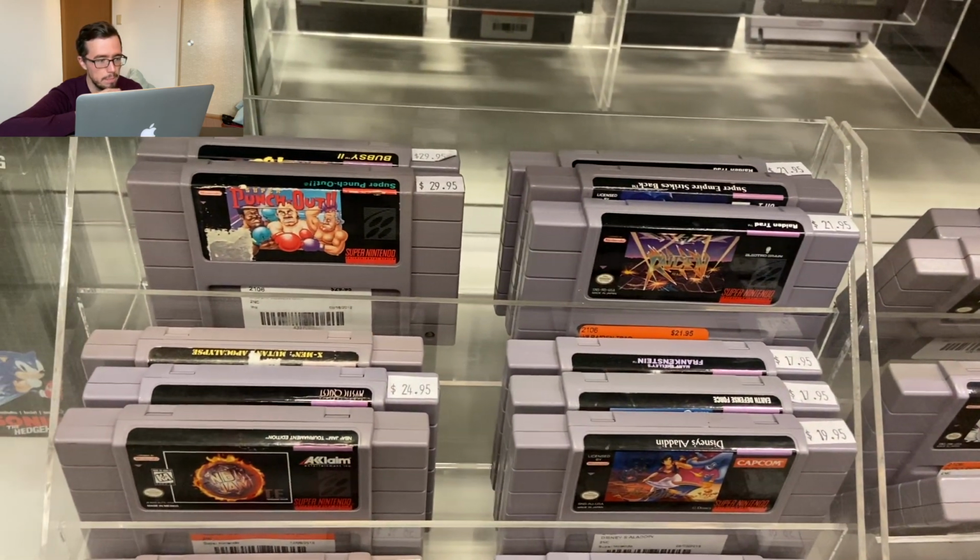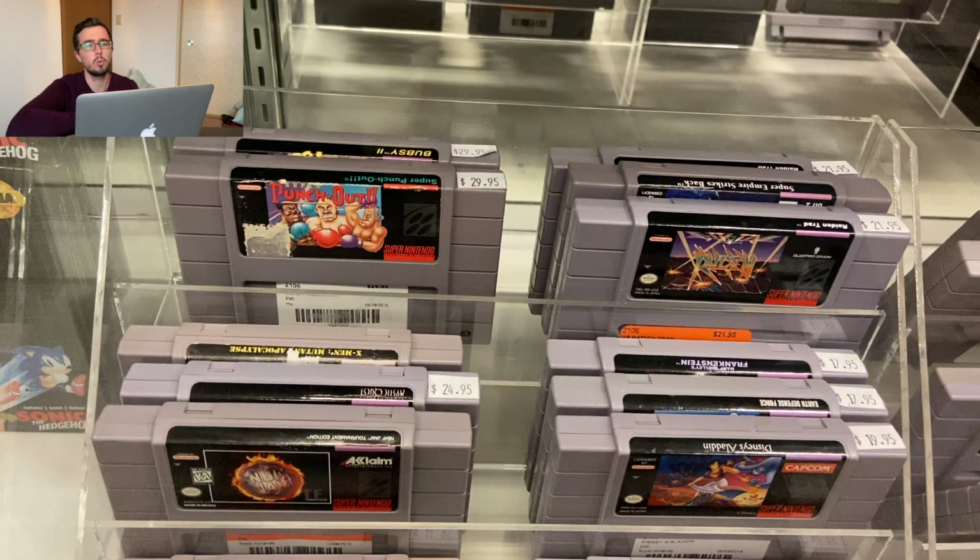Anything else? Super Empire Strikes Back. That is actually, the Star Wars games here in Japan got really expensive, to the point where I would say even Super Empire Strikes Back, Super Return of the Jedi, complete in box, those could be $100 plus. Loose, yeah, maybe $20, $30. Those are one of the few games that are really expensive here in Japan.